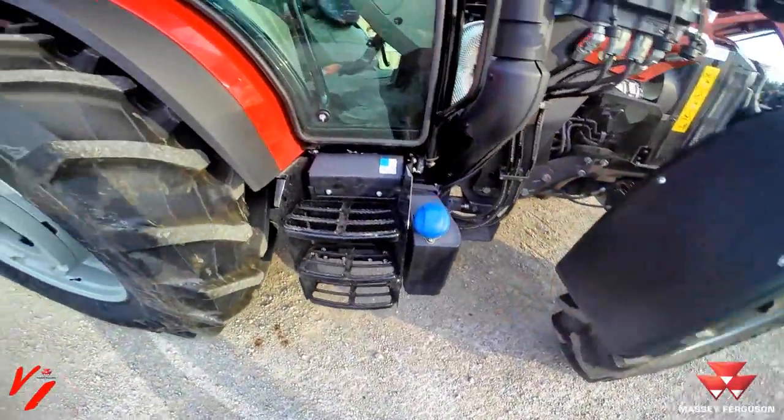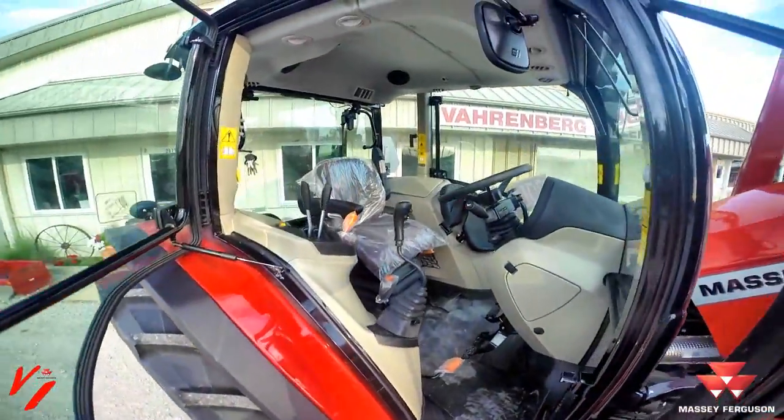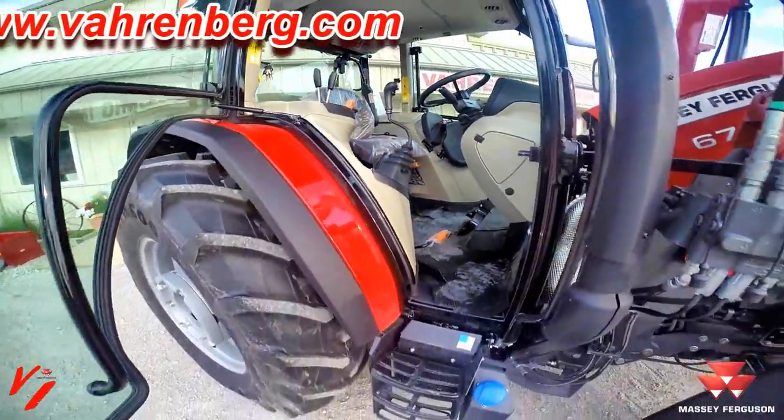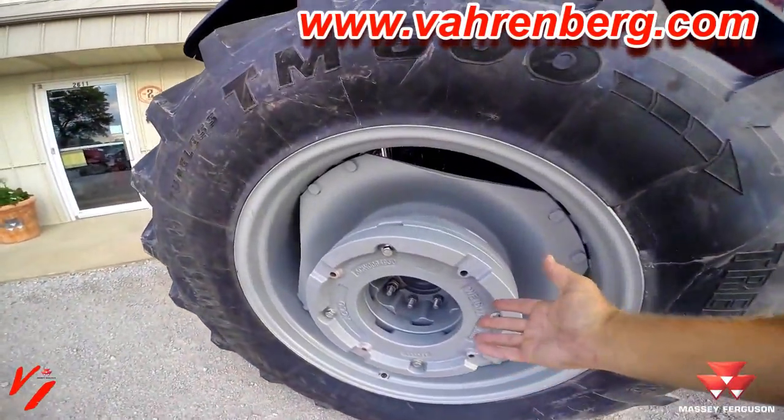Your DEF tank is here. You do have a 2-door cab. Available entry from the right side or the left hand side. Wheel weights are an option, as you can see here.